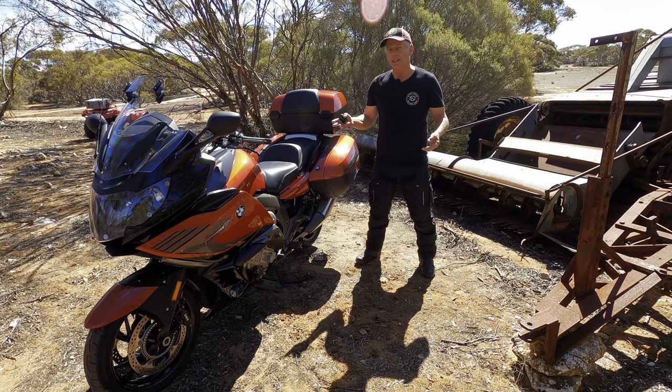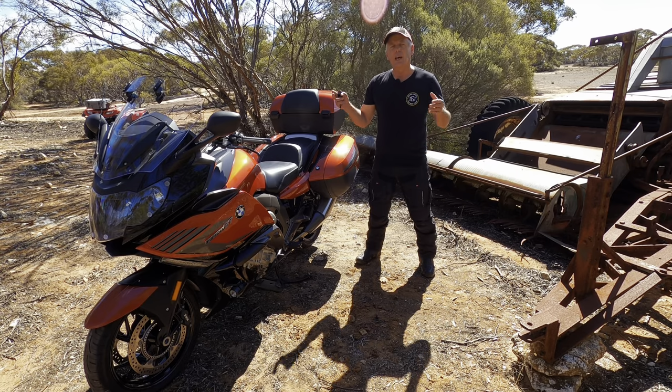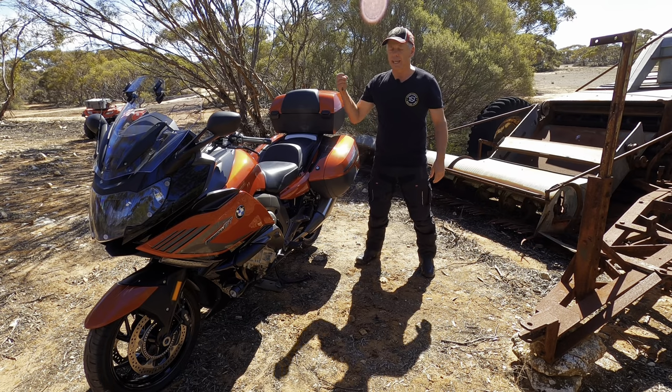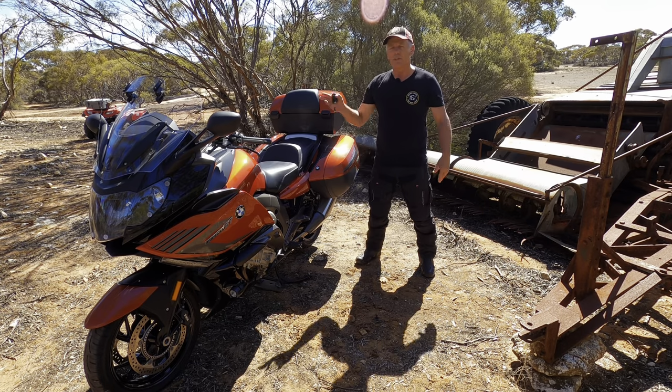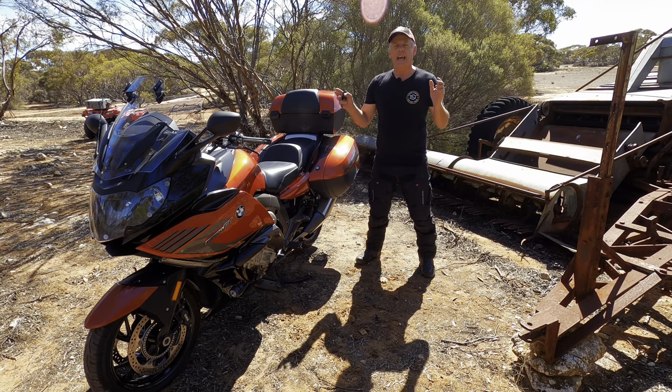And this is my detailed review of the BMW K1600 GT. What's it like as a used bike buy? I have it on the track. I have it in the city, through the hills. I even do a little bit of dirt work with this bike. And I can tell you, this is one hell of a bike.